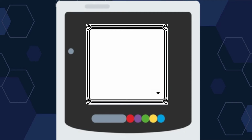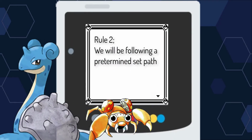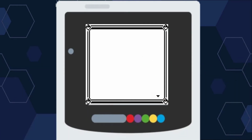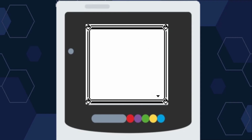Next rule is we'll be capturing free Pokemon for HM slaves: Spearow, Paras, and Lapras. The Spearow will be traded for Farfetch'd later. The third rule is we already have a set path pre-decided in the game for how I'm going to advance and move through everything to keep the challenge there, so we just don't over-level and wipe everything.